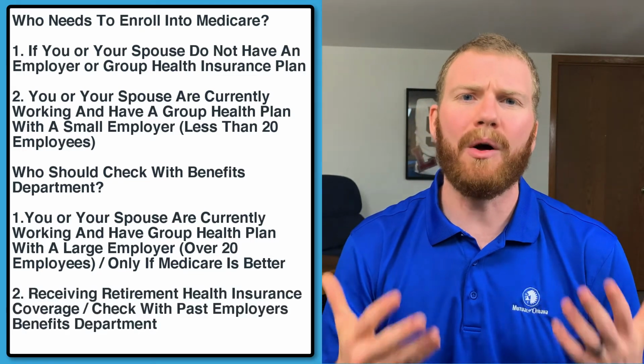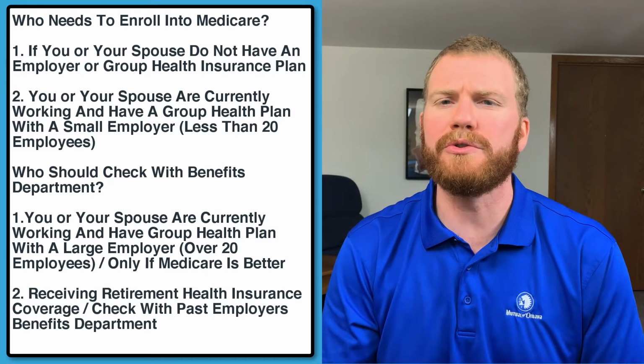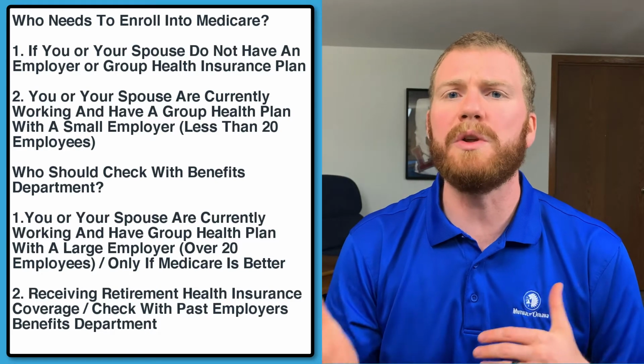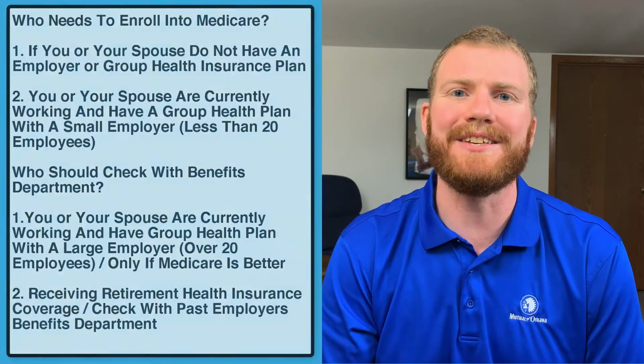People with retirement health insurance coverage should also check with their past employer's benefit department to see if they should enroll into Medicare or not when they turn 65.